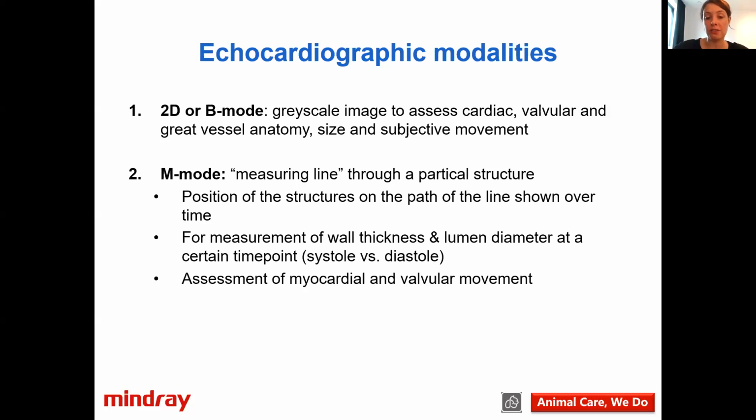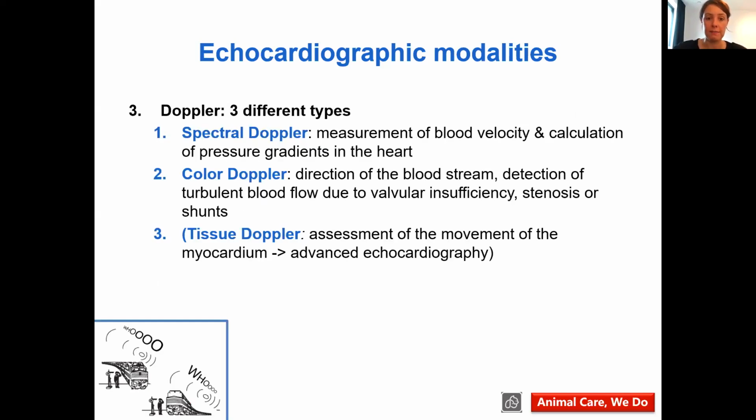Especially, it's important that you put an ECG when you do an echocardiography, and then you can determine the exact time in the cardiac cycle based on the ECG. So it's used also for assessment of the myocardial movement and assessment of valvular movement. So these are actually 2 very important modalities.